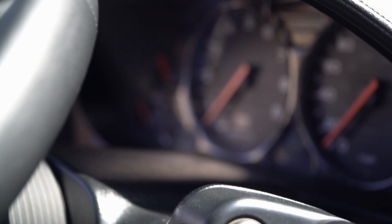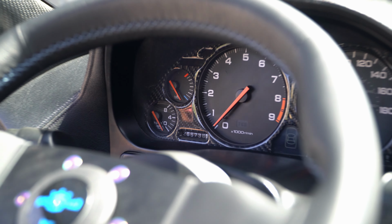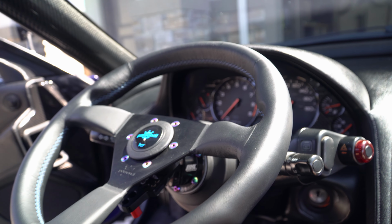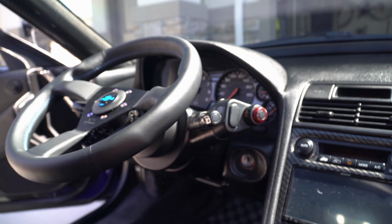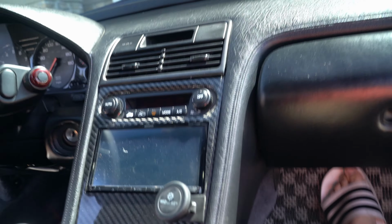So it currently shows 265. Yeah, I had the S2000 cluster on for the last 20,000 miles before I pulled the engine out. Oh, okay. And when I put the engine back in, I wanted to go back to this cluster because of the oil pressure gauge. This is kind of my lifeline now. Nice.